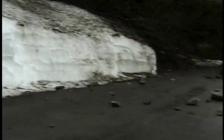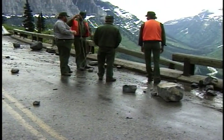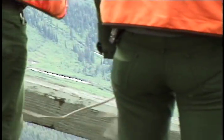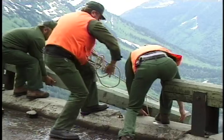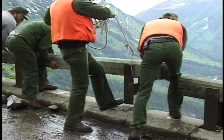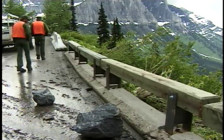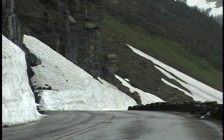Today, the first obstacle is a rock avalanche that slid during the night, knocking out part of a road railing. At the same time, blasting on the entrance to the east side tunnel does not go well.